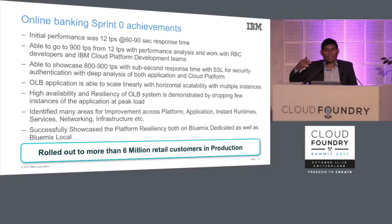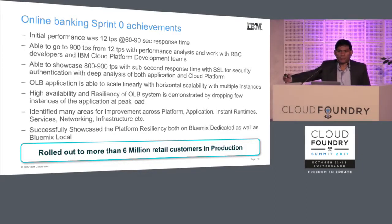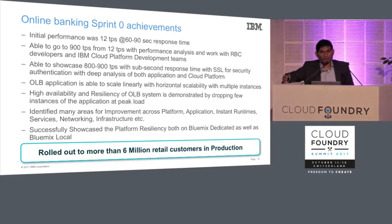We also wanted to make sure that when you're running at this scale, the Cloud Foundry platform can stay there for a massive workload running for 12 to 24 hours. That's another requirement, where we were able to look at the endurance and the resiliency of the platform with auto scaling, right? Can the application scale automatically with the auto scaler? And we demonstrated that as well.